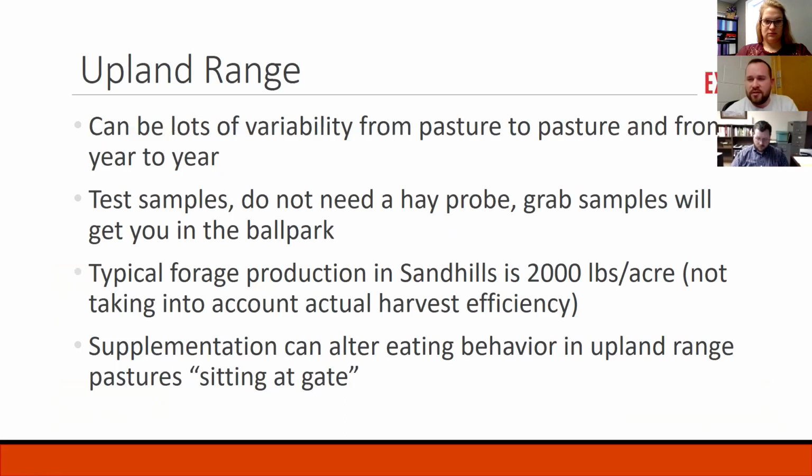Another option is maybe don't supplement every single day. If you can get by every other day or maybe once every 3 days, that kind of keeps your cows guessing and it keeps them out ranging and foraging, which is what we want.